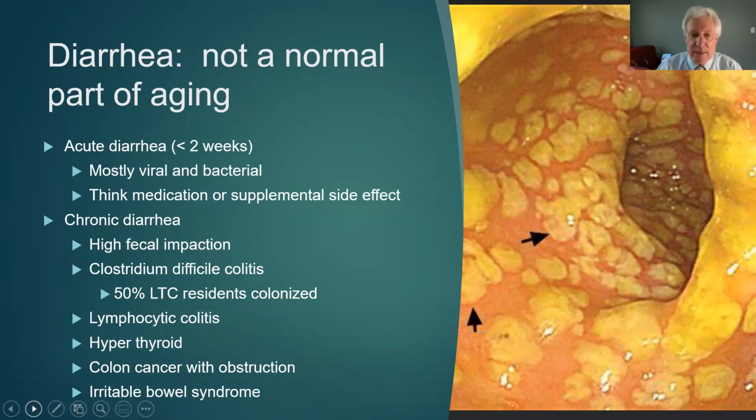At least half of long-term care residents have colonization with a nasty bacteria called Clostridium difficile. C. difficile colitis, which you can see on the right-hand part of the slide here, with these so-called pseudomembranous membranes where we see the arrows, can cause some really refractory diarrhea. There's a common condition called lymphocytic colitis. We don't really know what the long-term implications of that are, but it's basically like an autoimmune disease where instead of the lymphocytes invading joints, they invade the bowel. Loose bowels can also be associated with overactive thyroid, might be a presenting symptom with cancer, or a more benign condition called irritable bowel syndrome. Next slide, please.